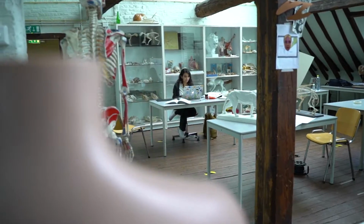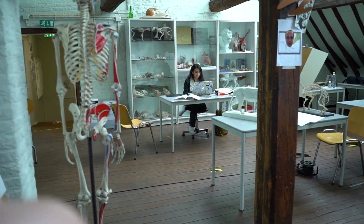Hi, my name is Eva Klinkenberg. I come from Russia and I'm studying in the program Master of Scientific Illustration in Netherlands, Maastricht.